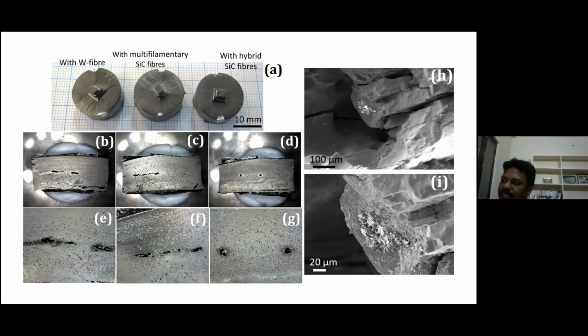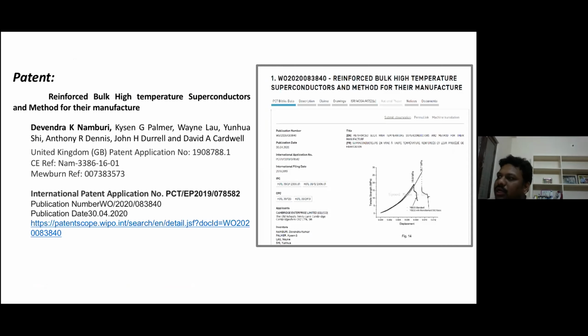We patented this technology. This patent is under review, so both UK and international patents are there.